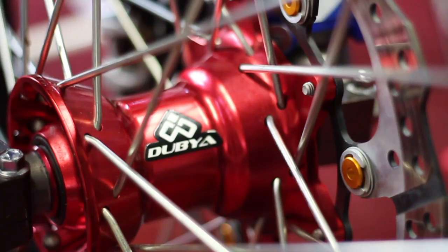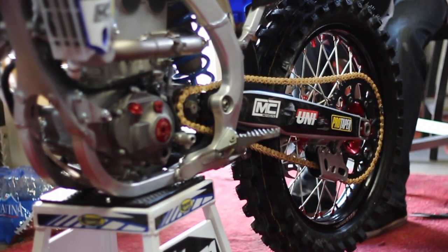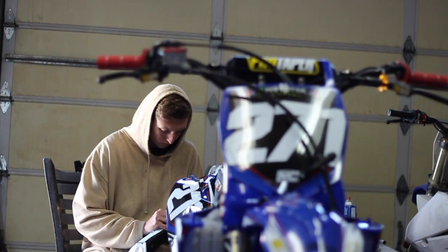I do get some help. My motor builder, Larry Lay, he does all my labor for free, and he also laces my wheels as well as my motor. So that helps out. Work Connection gives me a good discount, so all my bolt-on stuff, I got a pretty good deal on that. Also, Pro Taper stepped up this year, and they gave me all my controls, all my clutch, my brake levers, my handlebars, so that helped out a bunch. Jeff at STG, he hooked me with my seat covers, so those are all free. I'm stoked on that. Really finish off the bike after it's done.